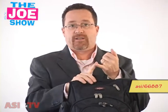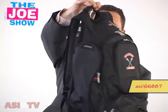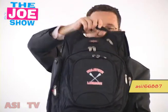This is great because one, it's a backpack, and two, it gives them the option to just open it up because it's checkpoint friendly. There's a number of other pockets on this bag. You'll see on both sides and in the front. Now I want to show you something that's inside this bag that I think is pretty interesting.